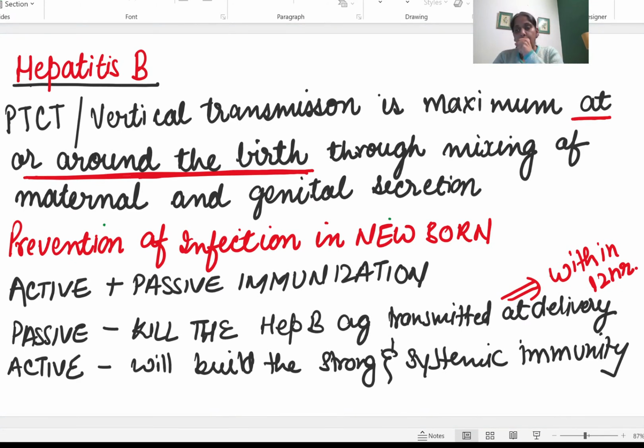Okay, so if hepatitis B infection occurs in the mother in pregnancy, then the chance of vertical transmission, that is transmission to the fetus, is maximum around the birth. Okay, and it is by mixing of maternal and genital secretions. Usually all the viruses are transmitted during that time only. So vertical transmission is maximum at or around the birth through the mixing of maternal and genital secretions.